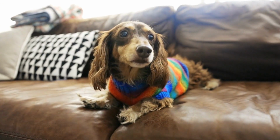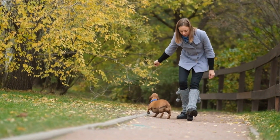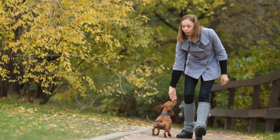Remember, prevention is always better than cure. By being proactive and taking necessary precautions, you can safeguard your dachshund's back health and ensure they live a happy and pain-free existence, wagging their elongated tail with joy.